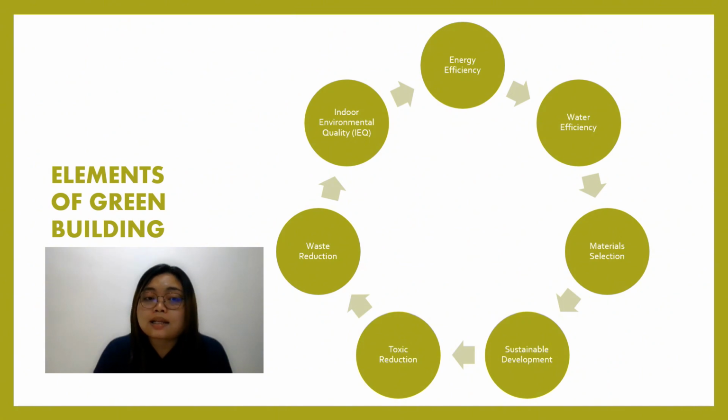Next is sustainable development, which is a continuous development of sustainability in green buildings, where the community is educated on ways to reduce toxic pollutions in their local environment. It develops healthy communities, promotes economic development, and builds very strong neighborhoods. Next is toxic reduction. For example, we will only be using government-approved pesticide in the buildings.